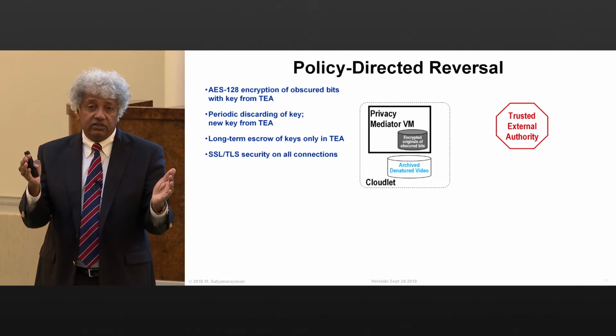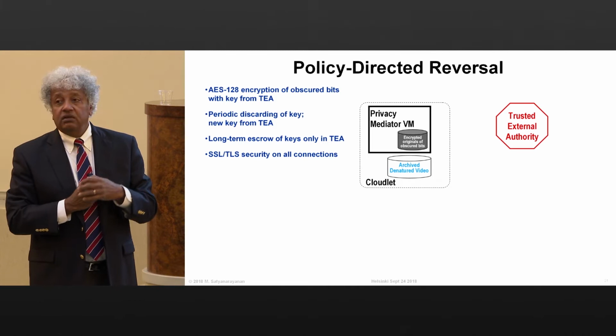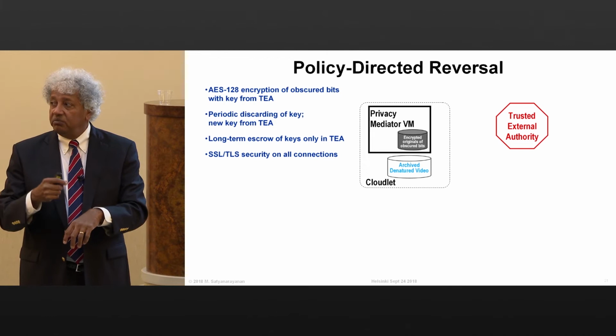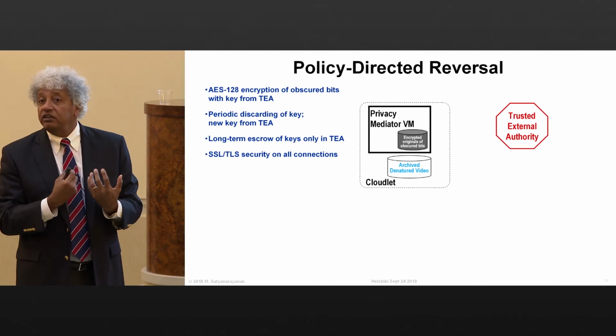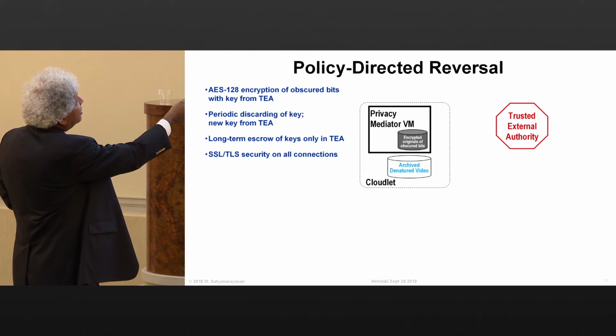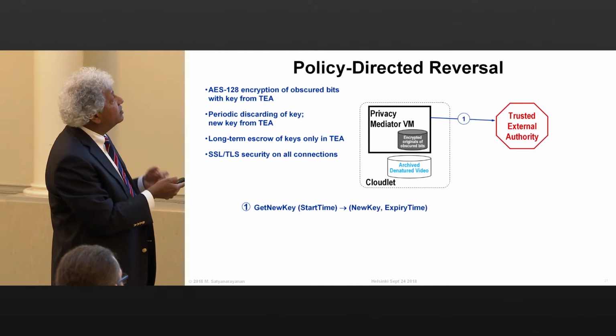Let's say every hour, the privacy mediator VM goes to the trusted external authority and says, please give me a new key. And the trusted external authority says, on this date, on this time, on behalf of this virtual machine, here's the privacy key that I generated. And it logs this internally. So it keeps the key in escrow in perpetuity. So the keys in here are changed every hour.